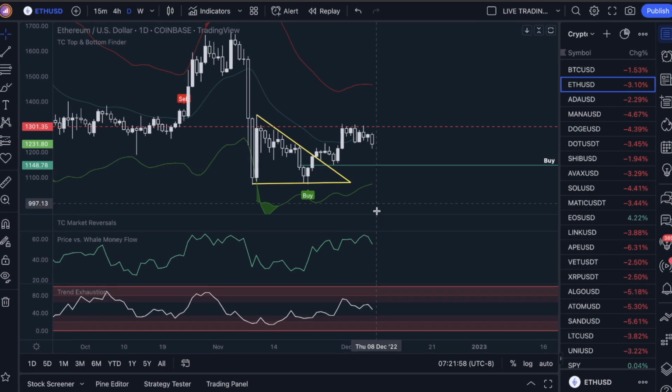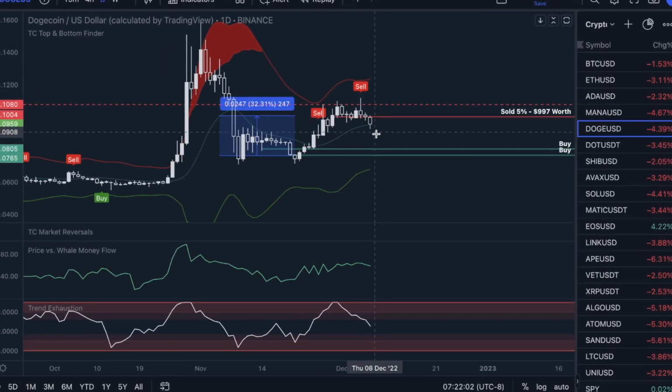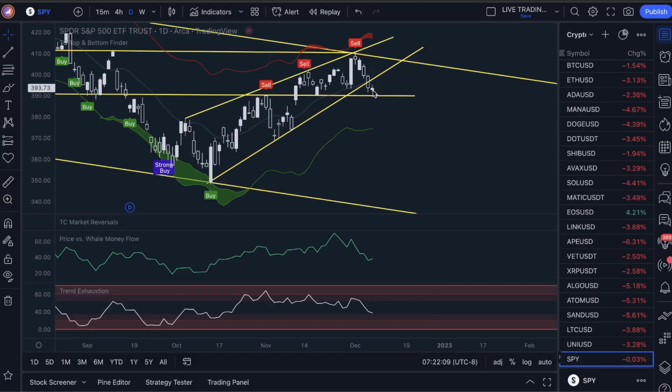Watch for the buy signal. Watch for well money flow to be low. Watch for trend exhaustion to be low on every single one of these coins. That's where we're looking to get money back into this market and then ride it back up here. I will keep you updated, but I do think we're going to see a little bit of a rebound here, and then we're going to look for that move back down here in the market.